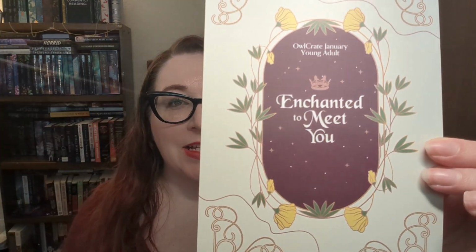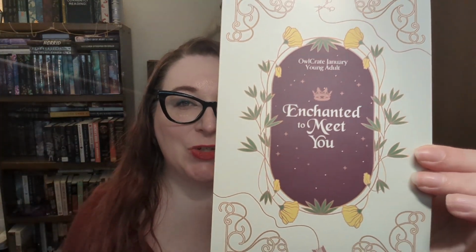So I just finished a book last night. I was really tempted to start another book last night, but one, I need sleep. I haven't been sleeping very well. And two, I knew I was getting my new OwlCrate box today, so I decided to wait. Very excited to unbox this together with you and find out what book I will be reading as of today. Getting into our box, the theme this month is Enchanted to Meet You.